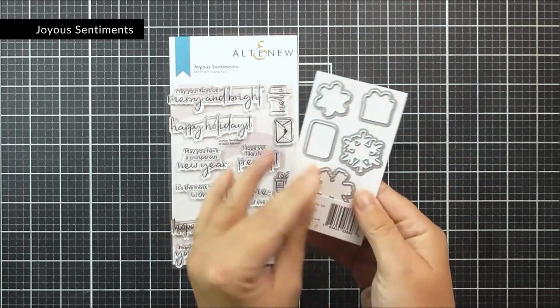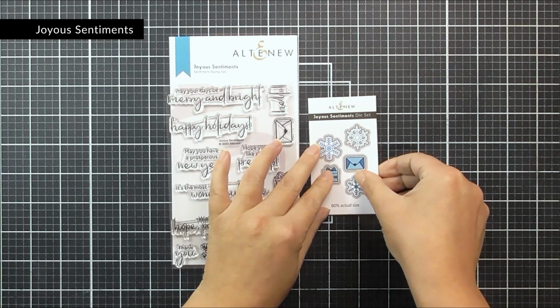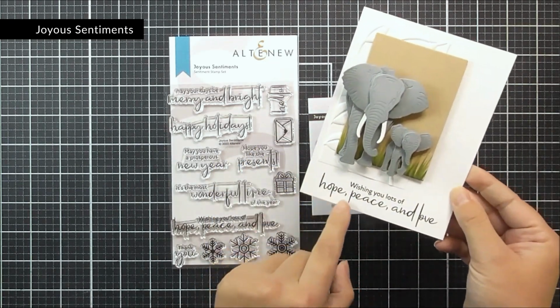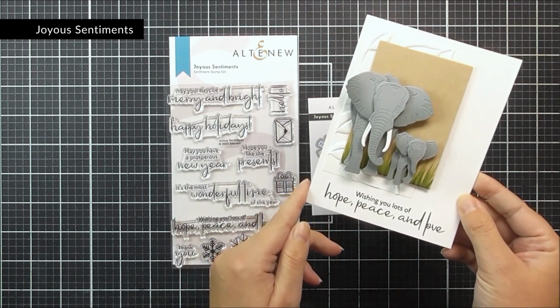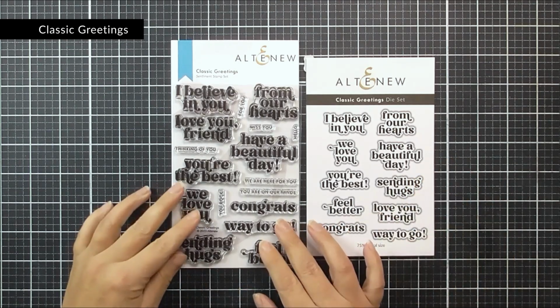As well as the stamp set, we do also have the coordinating die set available, and that's going to cut out all of the little images that we have on the stamp set. I've just used one of the sentiments on this card to show you that you can use these sentiments throughout the year. Next up, we have another sentiment set.